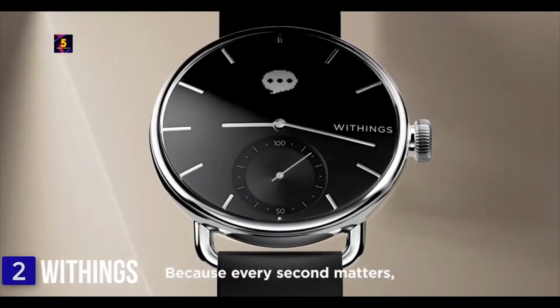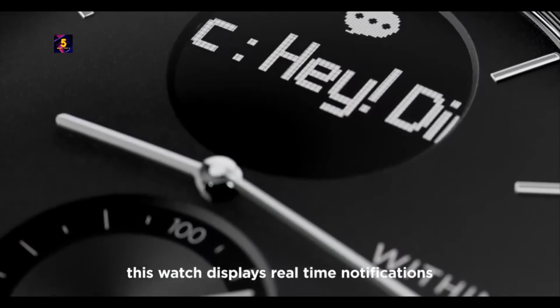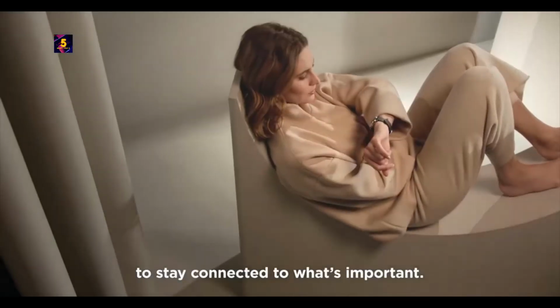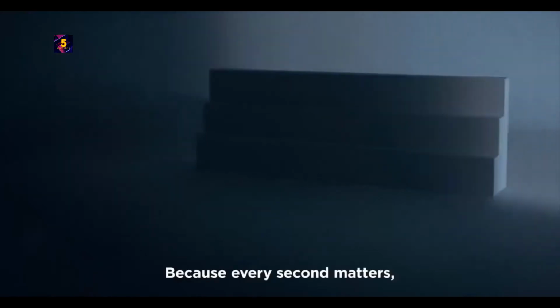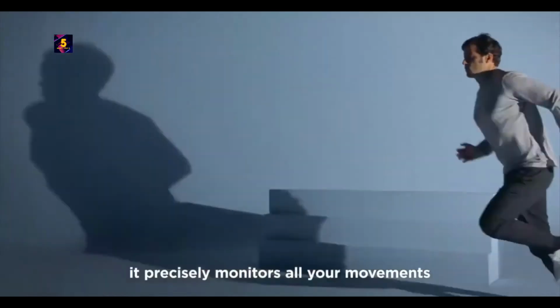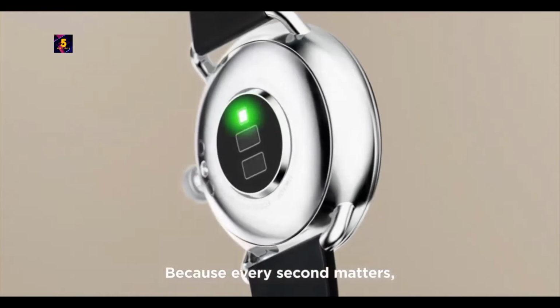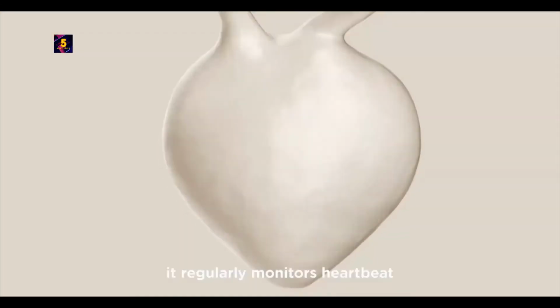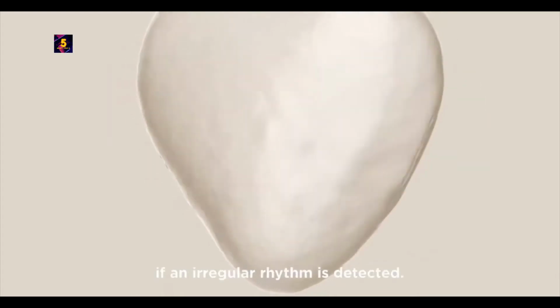Because every second matters, this watch displays real-time notifications to stay connected to what's important. Because every second matters, it precisely monitors all your movements, inspiring you to go further. Because every second matters, it regularly monitors heartbeat and lets you know if an irregular rhythm is detected.